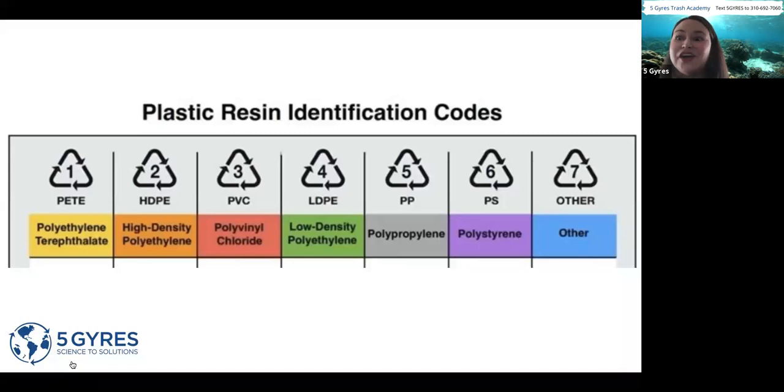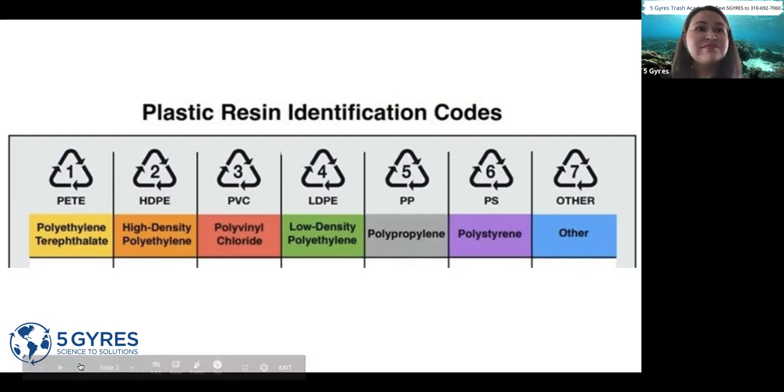Believe it or not, a lot of people think that the 3 arrows and numbers are telling you that the plastic is recyclable. Again, there are many different types of plastic, and depending on what the type of plastic is being used for, you might need different properties such as flexibility, rigidity, etc. Each type of plastic has its own molecular structure, which determines the physical properties. It also means that some plastics are easier to recycle than others.